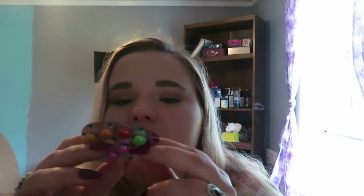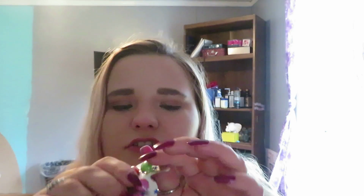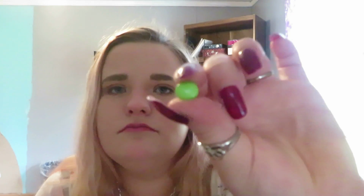This kind of looks scary. I don't know what this is. I'm gonna try to open it. I think it's gum. It might be gum. I'm just gonna try the green one. Maybe it could be weird shaped gum. It looks like gum, I guess. I don't know, weird gum. Well, here we go.